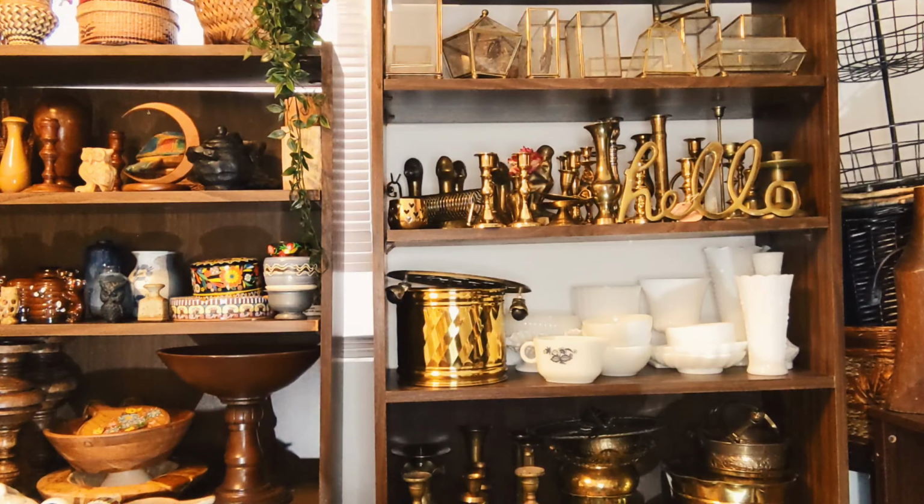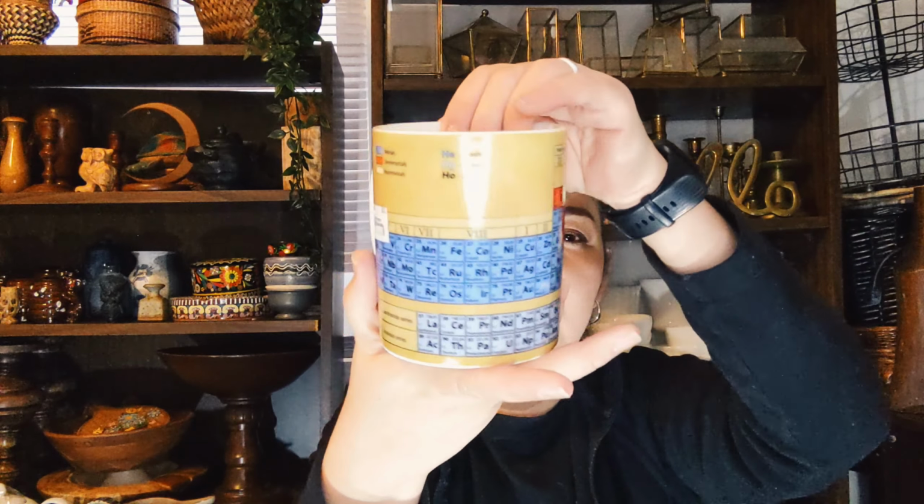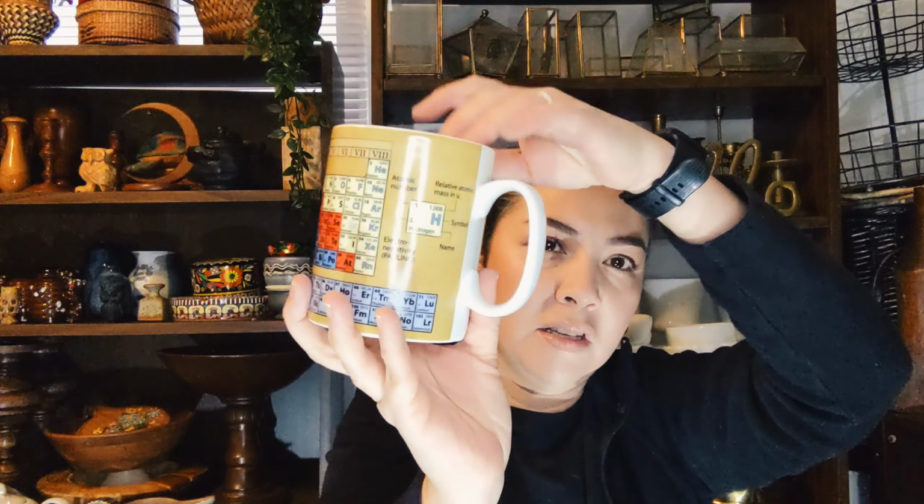I found this one for my husband. He's kind of like a nerd. We are both. He liked this when he saw that mug with all the periodic table, and it was $1. Sometimes I list things that he doesn't show much interest in, and if they sell for a good price, then I sell them, and if not, he gets to use them. So we'll see which direction that one goes.